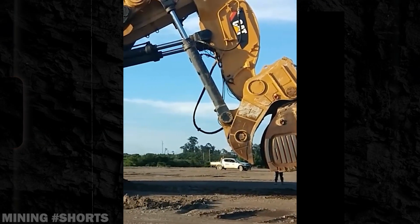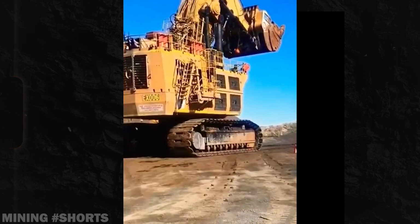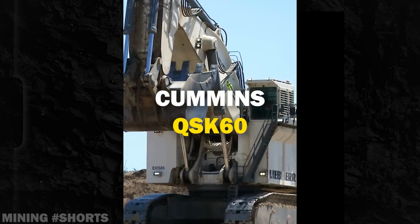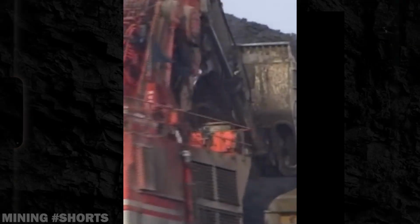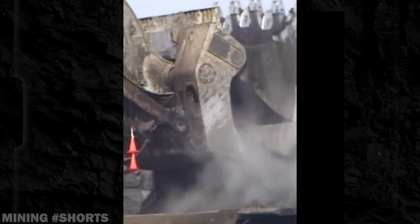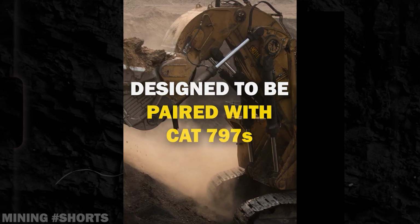Did you know that the Caterpillar 6090 was powered by 2 Cummins QSK 60 engines that developed a total of 4,500 horsepower or 3,350 kilowatts? The same engines powering the giant Liebherr 9800. Did you know that the machine was originally designed exclusively for Canada's oil sands operations? The RH400 project indeed began as a request from Syncrude, which needed larger and more powerful machines to meet its growing demands back in the 90s.